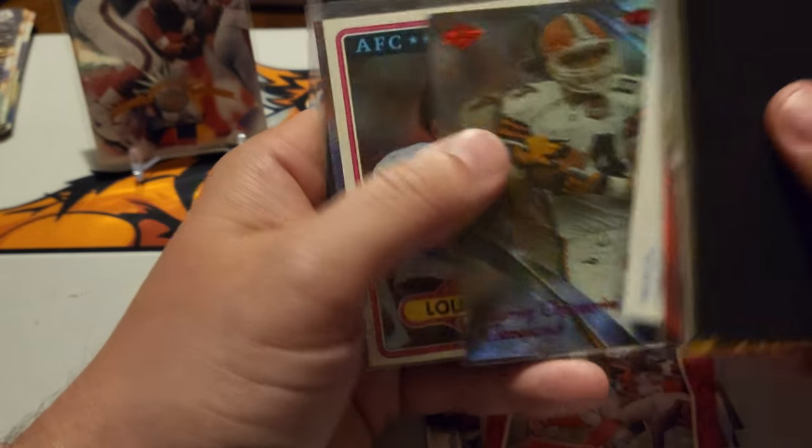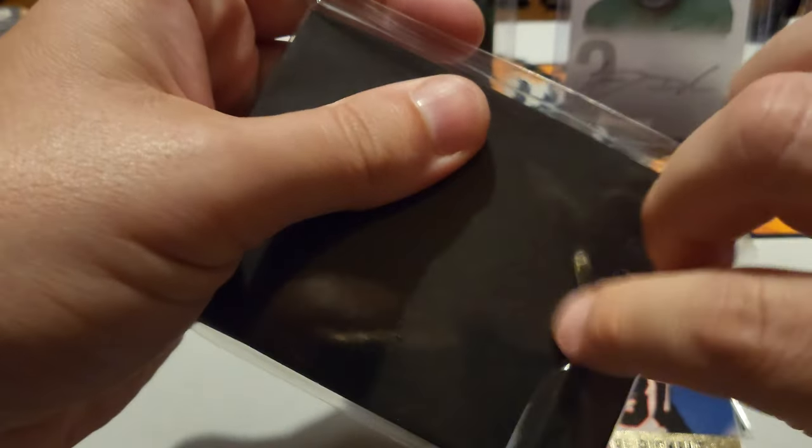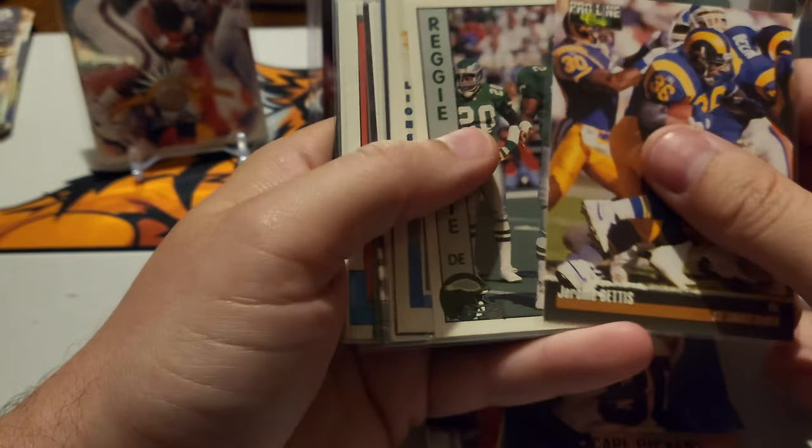I'm probably going to grab one of these $50 boxes. Super, super fun. Everybody reach out to her. Check her out, man. This has been awesome. For 50 bucks, I got 9 packs of hobby football.